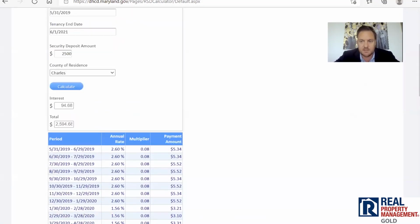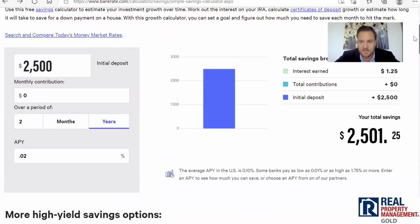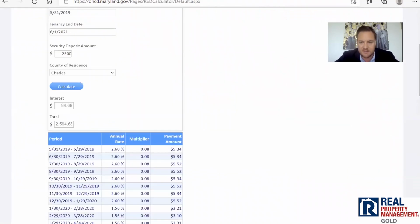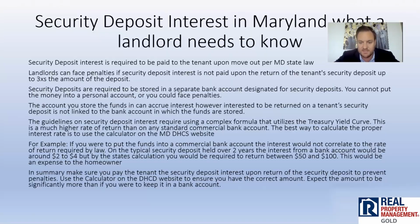If you were to keep it in a savings account at a typical yield, this is what it would come out to be. A typical deposit of $2,500 in that bank account for 2 years, at a 0.02% APY, you're looking at $1.25 in interest. So you would earn $1.25 in interest, but you're required to give the tenant back $94. The interest you can make in a bank account right now, with interest rates being as low as they are, does not correlate with the amount you'd have to return to the tenant. That's just the way the state of Maryland does it, so you have to be very cognizant of that and make sure that you do it properly.